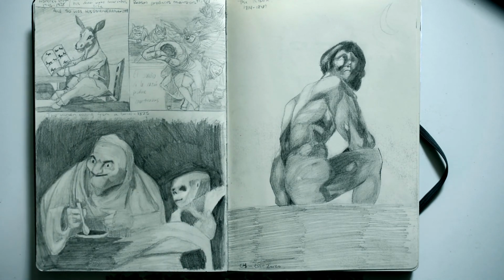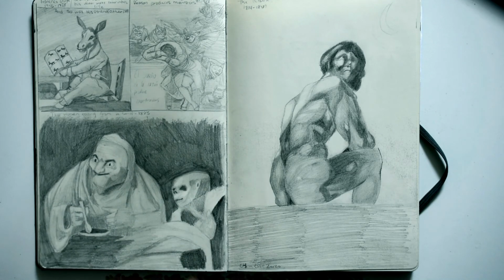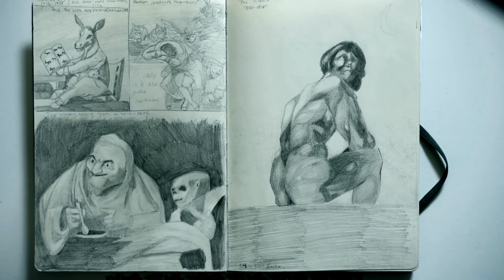I decided to do it in pencil, and it's called Two Women Eating from a Bowl. And this one I just felt was really creepy because it has this woman who's nearly skeleton-like and ominous, and this woman's basically on death's doorstep.